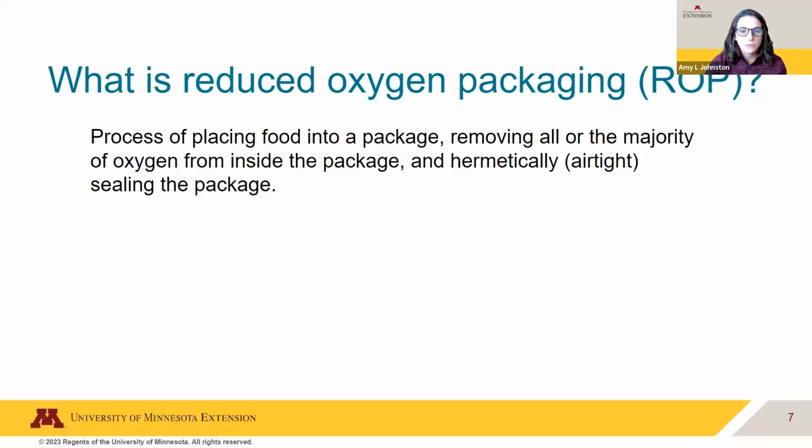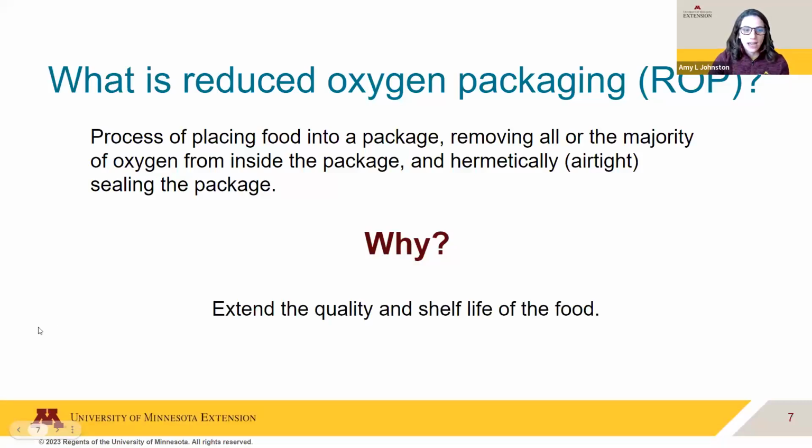And there's a few different reduced oxygen packaging types that we'll discuss here shortly. But why would someone want to use reduced oxygen packaging? And a common reason is to keep food fresher for a longer period of time. Reduced oxygen packaging can extend the quality and shelf life of the food. So before we move on, I just want to make a quick note that instead of saying reduced oxygen packaging every time, I will probably just say ROP.